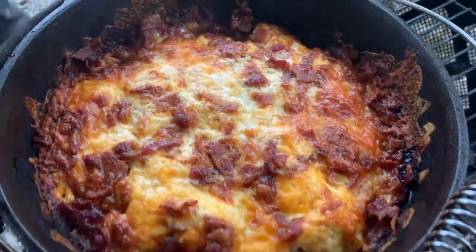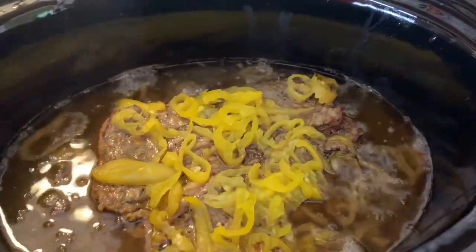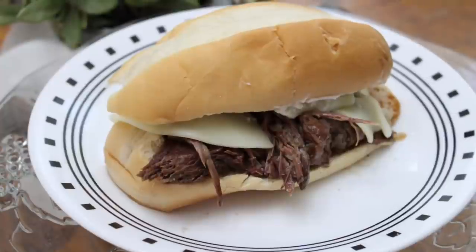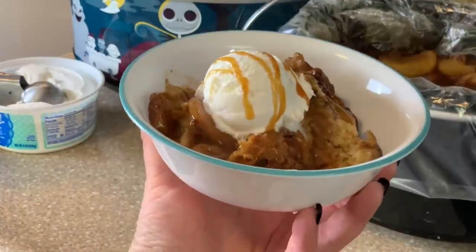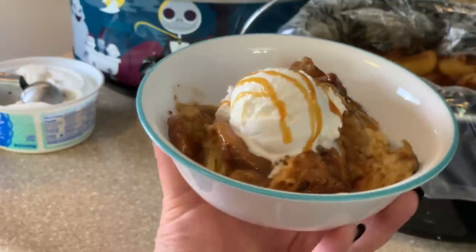Next was Wednesday's crock pot video. We had some Italian beef. Y'all, this was so delicious. And then I made some apple pie bread pudding. Oh my gosh, just look at that. Super delicious. I'll have that video listed down below as well. You don't want to miss any of those.